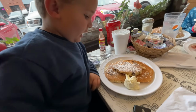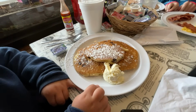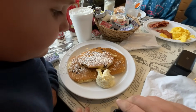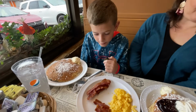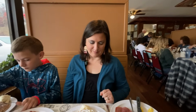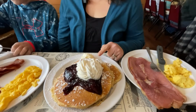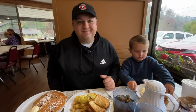I got chocolate pancakes with... That's butter, chocolate chip pancakes. All right. Hi, Gentry, what did you get, bud? I got a chocolate chip pancake with some bacon and scrambled eggs. All right. And Jennifer, what did you end up getting? I got the blackberry pancakes with country ham and scrambled eggs. Looks good. All right, Brent, what did you get?